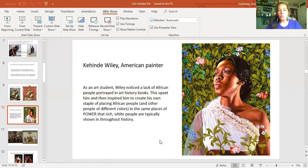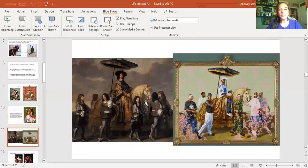Kehinde Wiley would be inspired by paintings in art history books, and he would love the medium, the movement, the value, everything about those images. But what he would do is take those images and recreate them with his friends, with celebrities, with just people off the street, normal everyday dudes and gals in normal clothes.